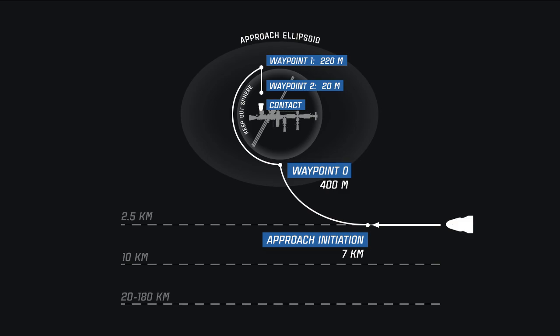Right now it's 460 meters away from the station as it reaches that next milestone, waypoint 1, of course. When it gets towards waypoint 1, once it crosses that velocity bar at about this distance, about 450, 460 meters, when it gets to waypoint 1, it'll start going a little bit closer. 220 meters is that next milestone.